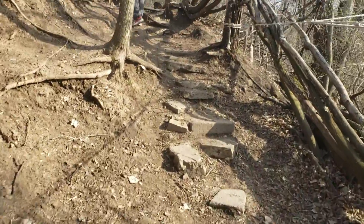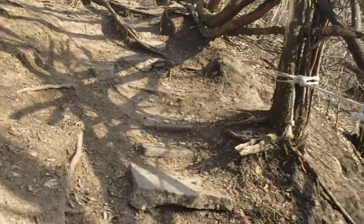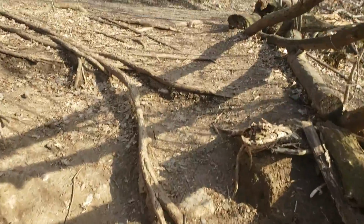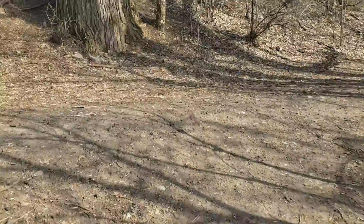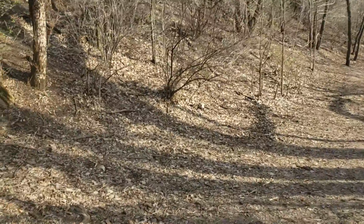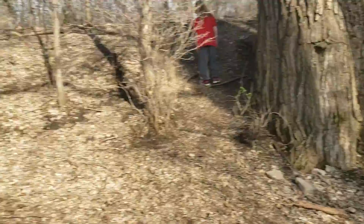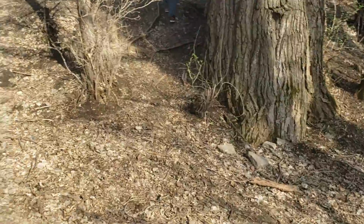This area of the trail gets a little steep. I would not recommend it during the winter. It turns into a slip and slide. Once you come up the hill, you can go one or two ways. You can go down that way or over this way. Today we're going to be going to the left first.